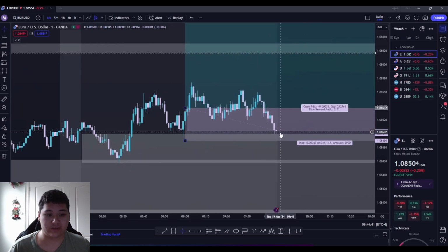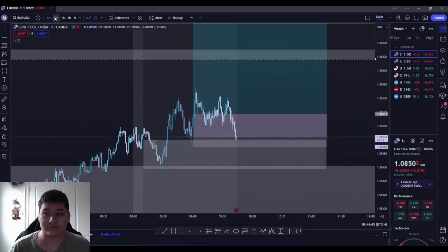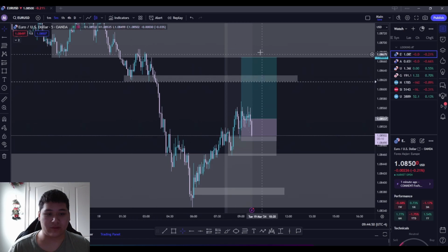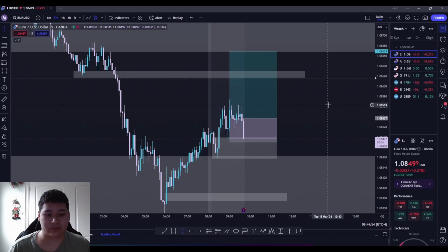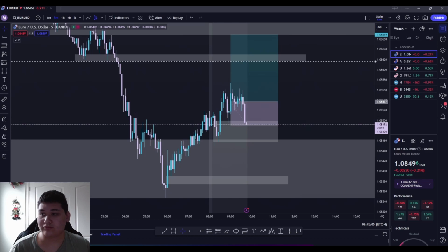Yeah, look at that. I for sure thought we might pull up until this level or up here, this 4 hour supply zone, and then reverse, but I guess maybe price is going for this gap down here. And I'm about to get stopped out. Come on. Come on, tap me out.